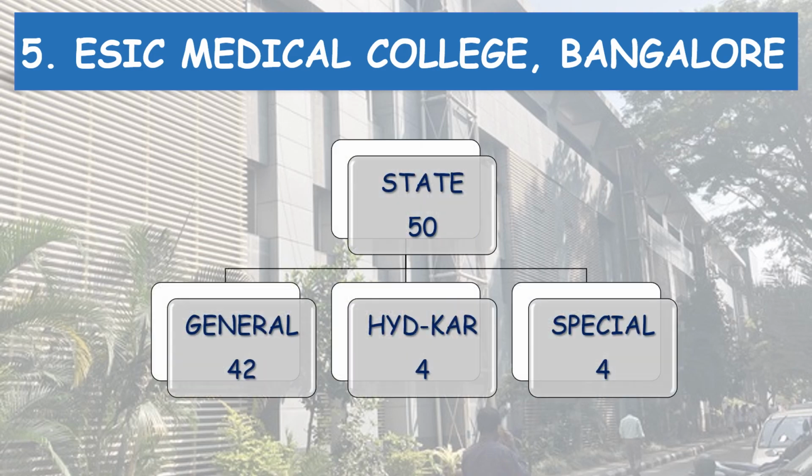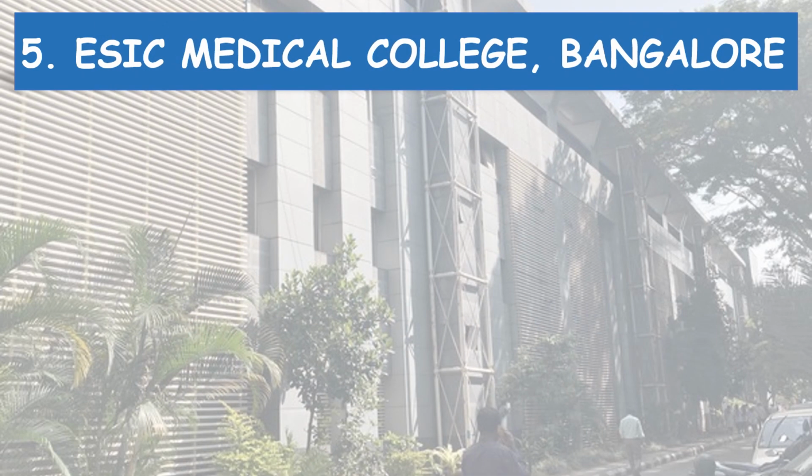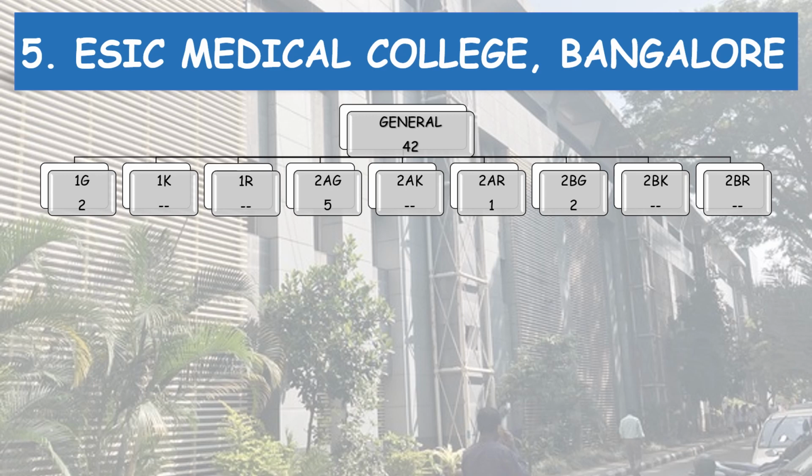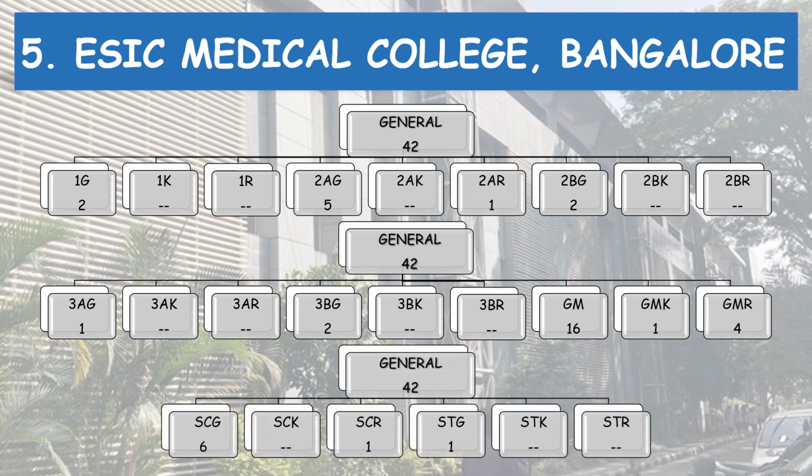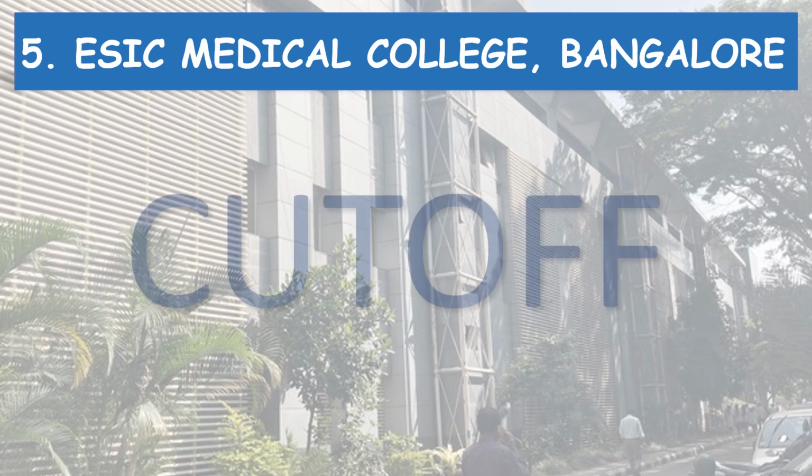Coming to the state quota, it has 50 seats: general 42, Hyderabad Karnataka Reservation 4 and Special Category Reservation 4. General category 42 seats are divided into various categories: 1G 2 seats, 1K none of the seats are reserved for this particular category, 2AG 5, 2AR 1, 2BG 2, 3AG 1, 3BG 2, GM General Merit 16, GM Kannada Medium Study GMK 1, GMR General Merit Rural Study 4, SC General 6, SCR 1, ST General 1.